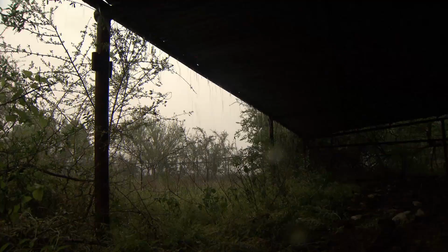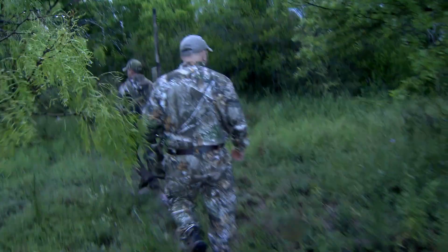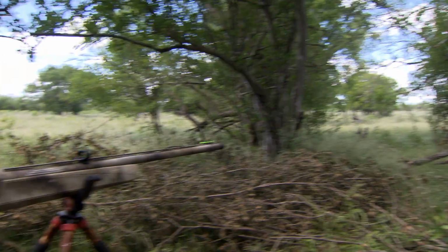So after about 20 minutes or so, it let off and we were able to get back out there and get after it. But I don't know if it was the storm or just the wind, but we just couldn't get them to come in. But we toughed it out for a while, went in for lunch and regrouped, cleared up a little bit. We went back out in the afternoon, same spot.